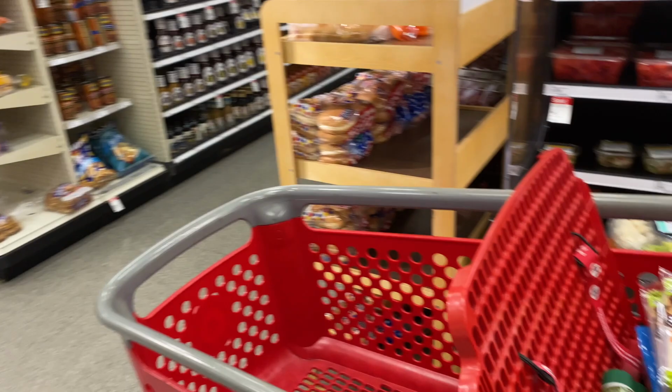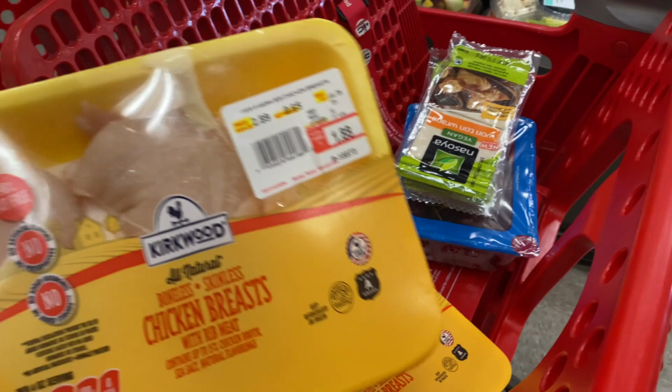Today we are at Target. We're picking up a couple of things. Mama Bree's making wonton soup. I picked up these chicken breasts to have with a salad. I don't know if you guys ever used this brand, but yeah.